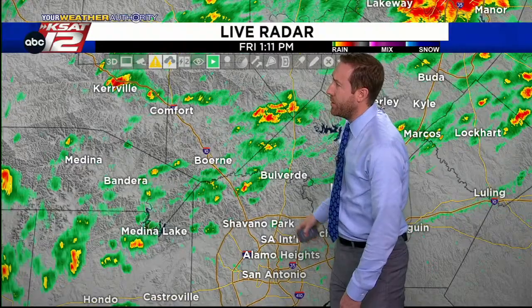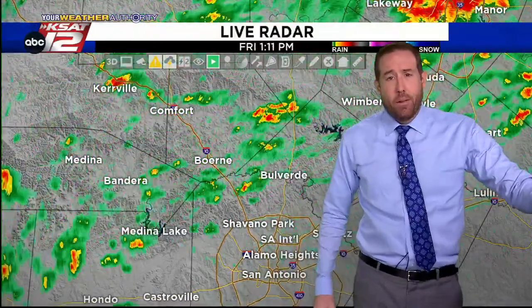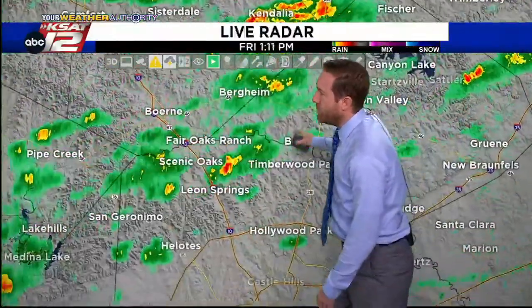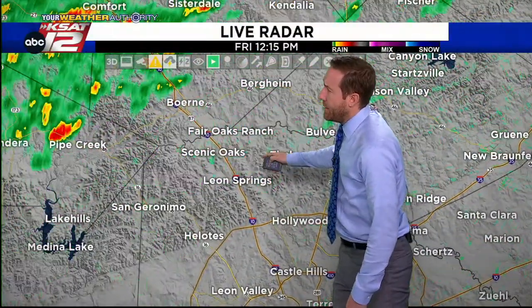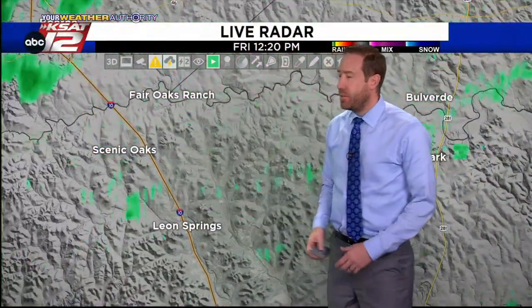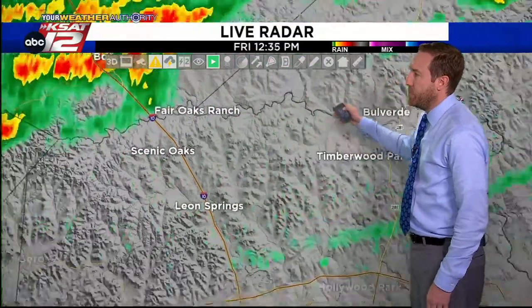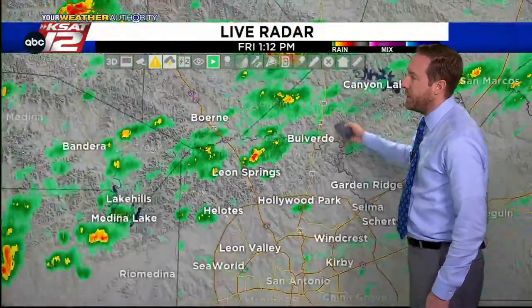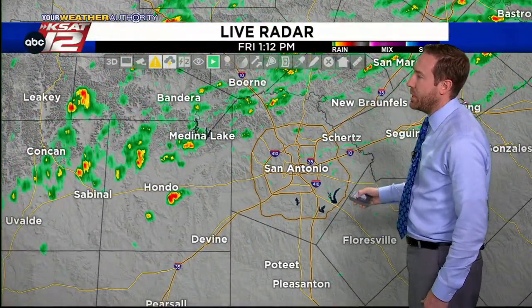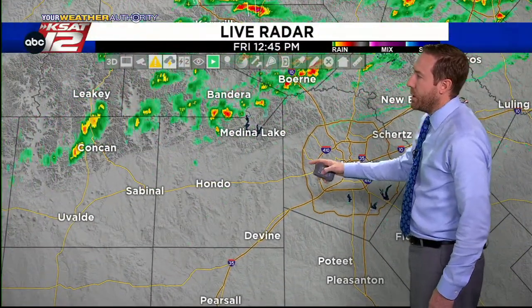Bernie got some good rain earlier. The rain has ended there. And now we're starting to see some of this rain move in around Bulverde, northern part of Bexar County, up around Fair Oaks Ranch, Scenic Oaks, and then down towards Leon Springs. None of this is severe, though, and we really haven't seen a lot of that. So that's the encouraging news. If one of these storms does flare up, we'll let you know. But so far, they've all sort of behaved themselves. And there was some small hail here and there, but nothing that has really been all that bad.